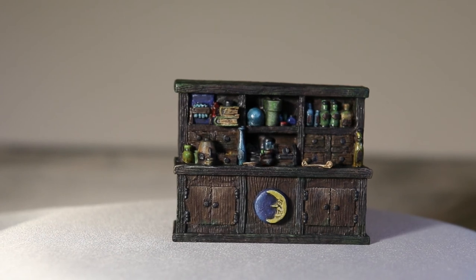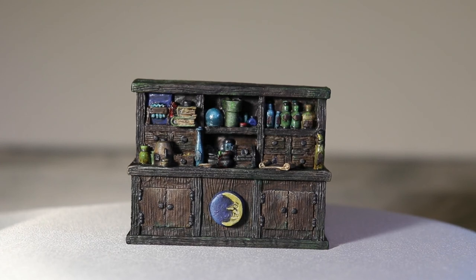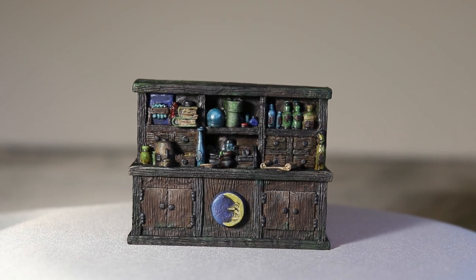Thanks. Well, thank you for that feedback, Chad. I appreciate it. Lots to think about there. And thank all of you for being here and watching me paint this alchemist cabinet. I hope you enjoyed the video and maybe learned some different techniques or tricks, different things that you can use in your own art, whether that's painting minis or painting paintings, drawings, sculpting, whatever it is you do to create and make yourself happy. I hope maybe you learned something.